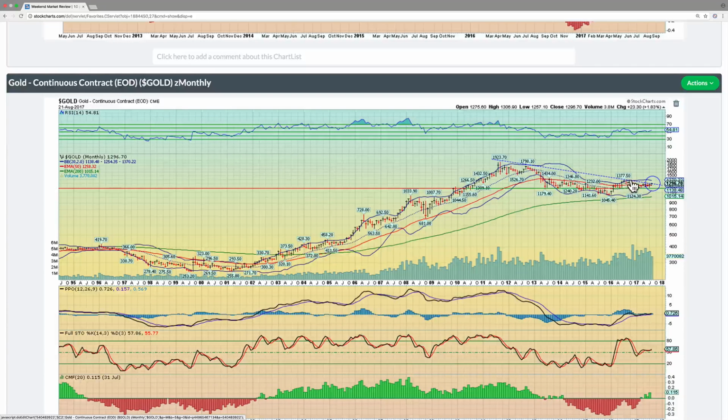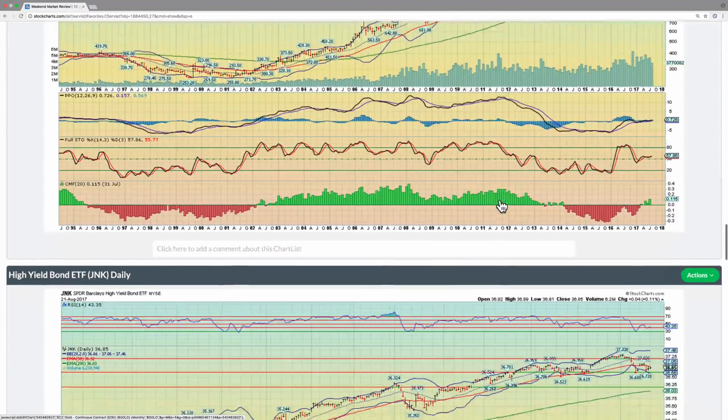Notice here when we hit it, MACDs have started to slightly roll over. Here we were also rolling back over after retest, after bouncing off the Bollinger Band, but we were rolling over on the MACDs. So these moves were not led by strength. This one is. So definitely, if this breaks to the upside on a monthly, this could be a big move where we're going to likely retest these highs from 2011 and start a multi-year uptrend.